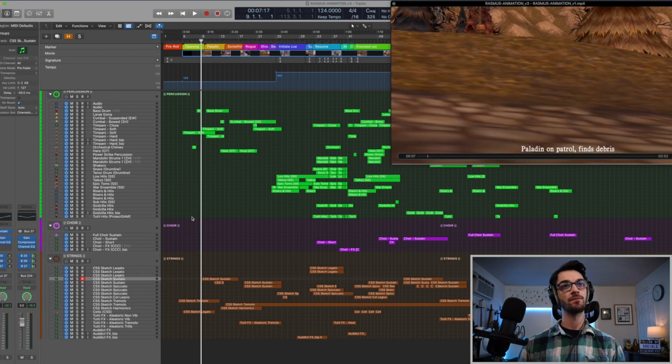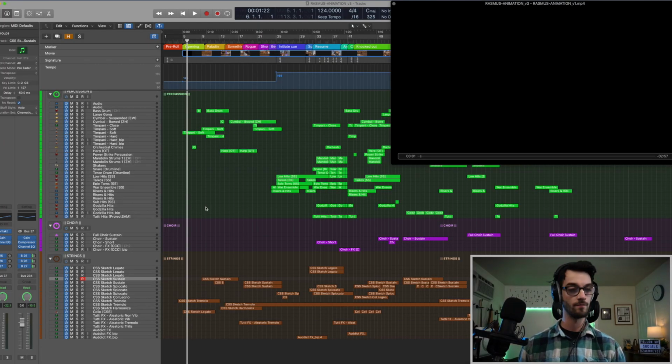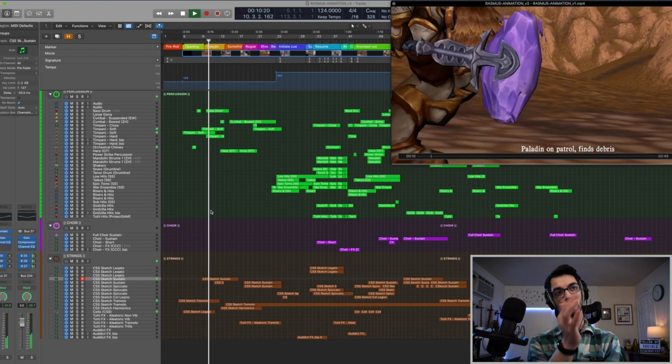His character, I was initially going to treat him like the hero, but from what I got from the description, he's not really a great guy. Like, he thinks he's fighting for justice, but he's just kind of a brute. So I wanted him to feel heavy. So we have that kind of thing as his motif, which you'll see will come back later. When his feet come in, introduce him.